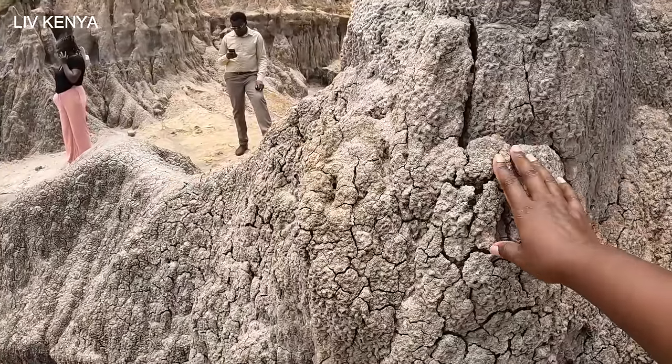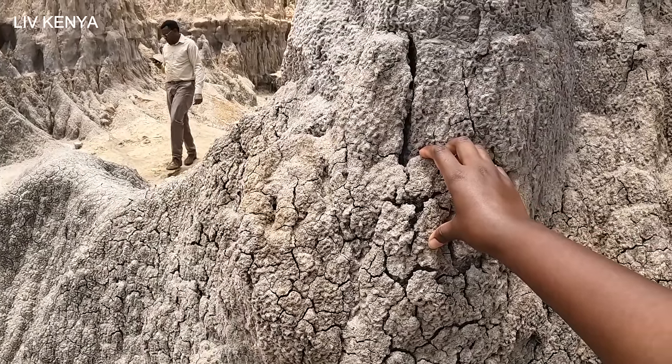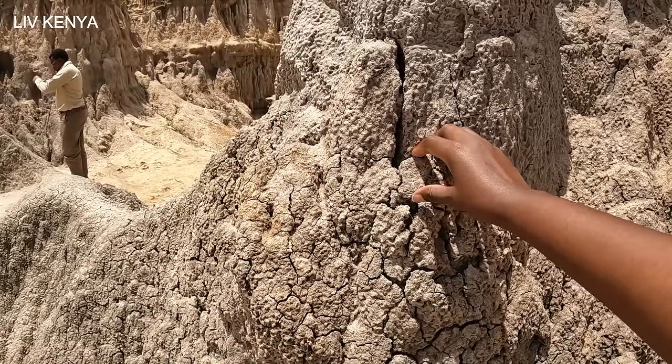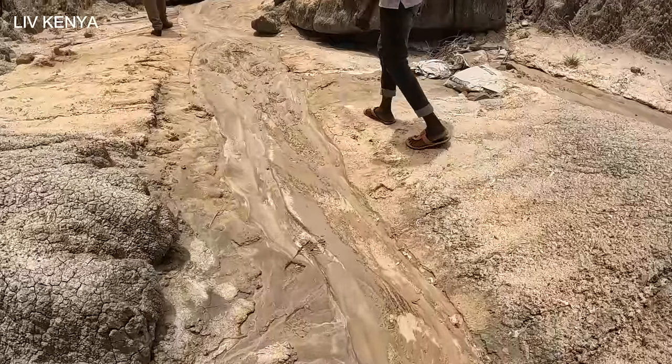What is the name of this clay? Aeritic and chauronitic clay. It is the one that is used in making the roof tiles. That is why it easily gets corroded, isn't it?